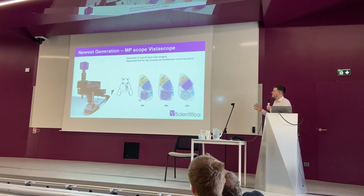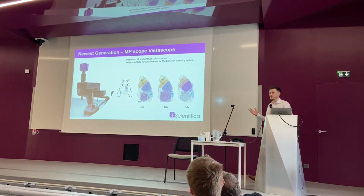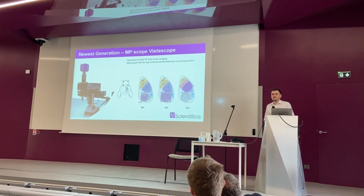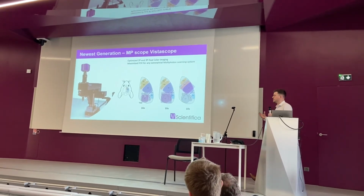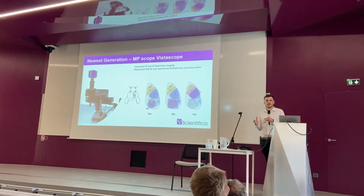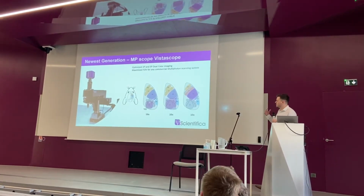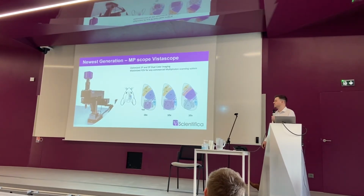The newest thing is our Viscoscope, which has been designed to have a really large field of view and a field number of 40 now. This was just developed by looking at the most common objective that people use in multiphoton imaging, having a look at the scan angles that the back aperture can really accept and what that would mean for the field of view. So then going back and designing the Viscoscope to really deliver all of that.